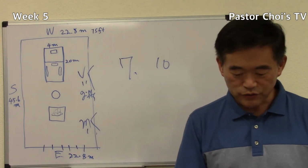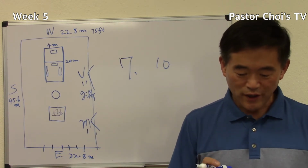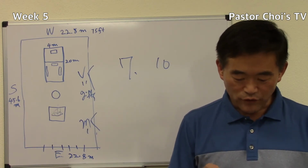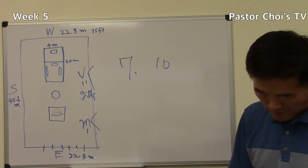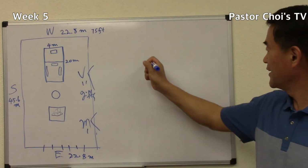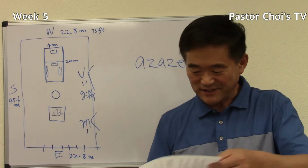From verse 6, Aaron is to offer the bull for his own sin offering to make atonement for himself and his household. Then he is to take the two goats and present them before the Lord at the entrance to the tent of meeting. He is to cast lots for the two goats, one lot for the Lord and the other for the scapegoat. The scapegoat in Hebrew is Azazel. So, what is this Azazel?